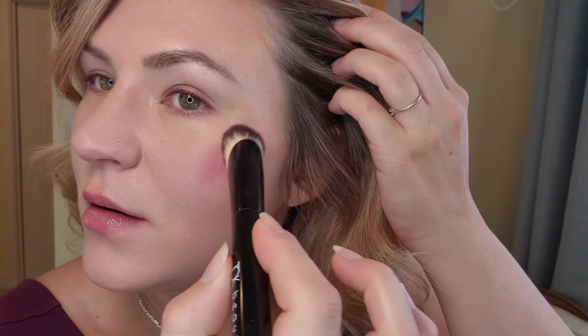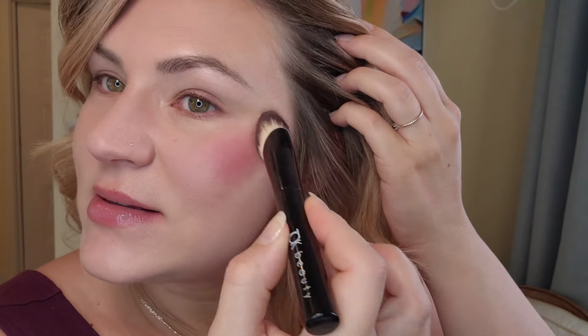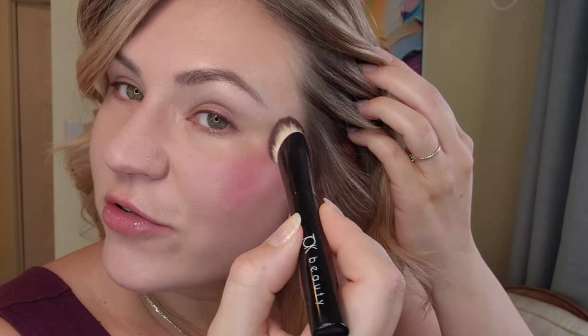I think it's so beautiful. I'm actually going to take my brush here and just swipe it onto my stick. This shade can seem a little intense when you are first applying it, but I swear once I have got it all worked in, it looks like it belongs on my face. It looks like it's a part of my face.